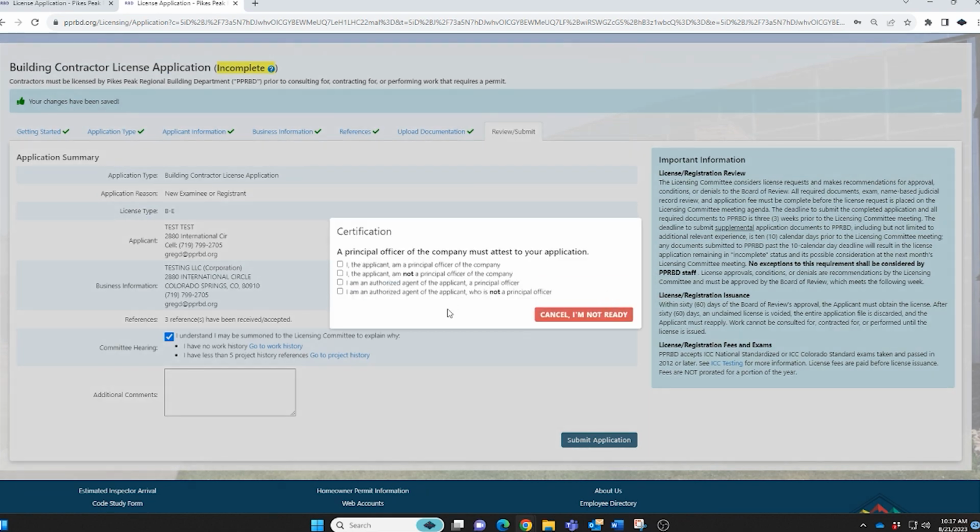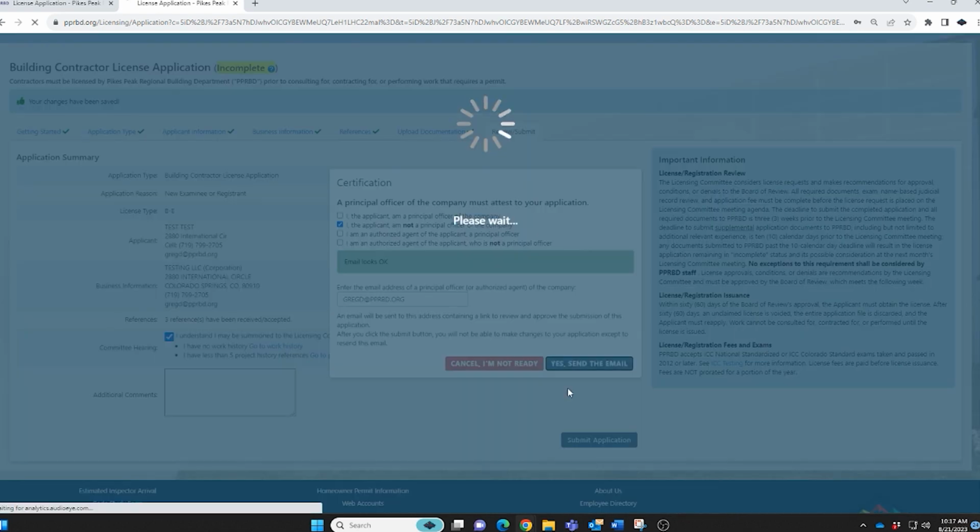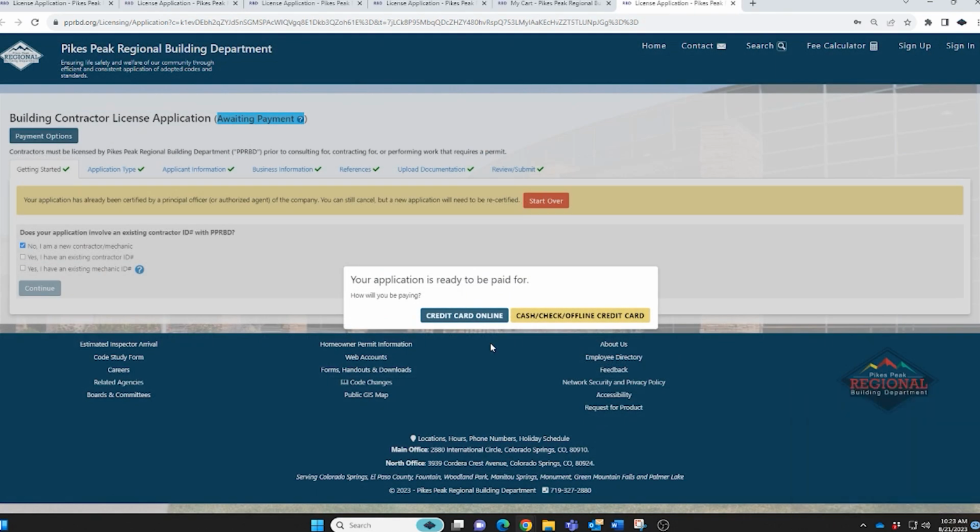If you aren't the owner of the company, you'll need that person to act as a certifier, which basically gives you authority to obtain a license for their company. Make sure the certifier uploads their photo ID, both the front and back, and remember to have them sign the application. Then the last thing you need to do is pay for the application. If you haven't paid, your application hasn't been submitted.